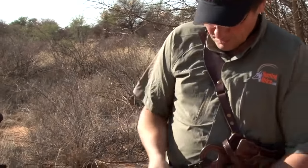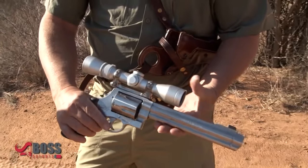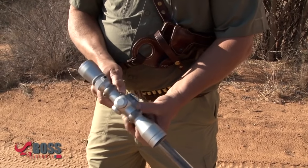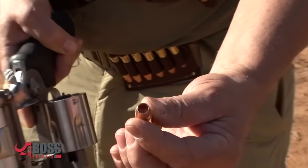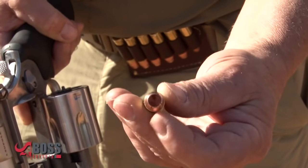This is a Smith & Wesson 500 Magnum. It's got a Leupold 2.5x8 power scope, and it's the largest production handgun in the world. Cutting edge 320 grain soft point, so these are bent to break off and then it's a solid underneath.